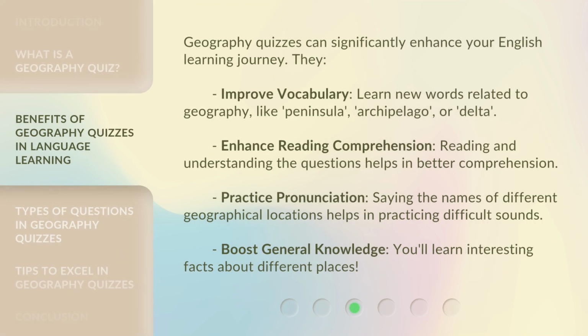Geography quizzes can significantly enhance your English learning journey. They improve vocabulary. Learn new words related to geography, like peninsula, archipelago, or delta. Enhance reading comprehension. Reading and understanding the questions helps in better comprehension. Practice pronunciation. Saying the names of different geographical locations helps in practicing difficult sounds. Boost general knowledge. You'll learn interesting facts about different places.